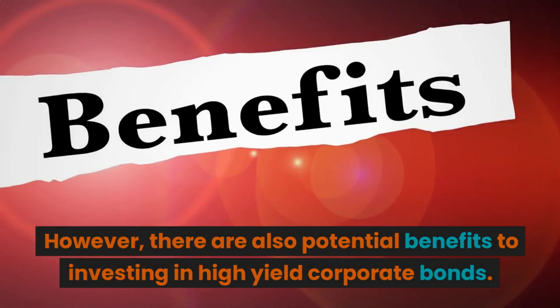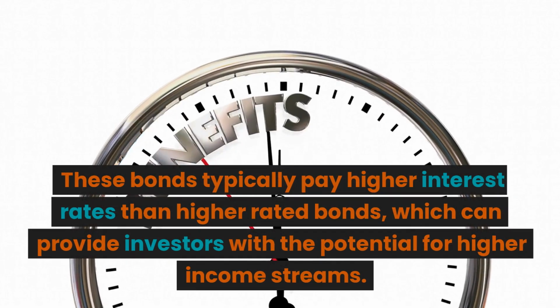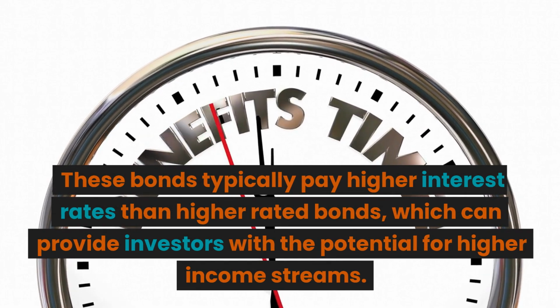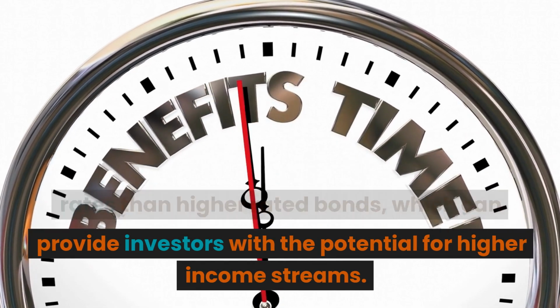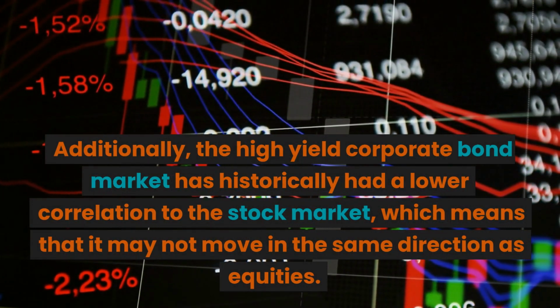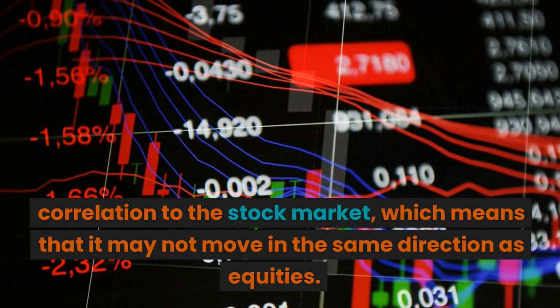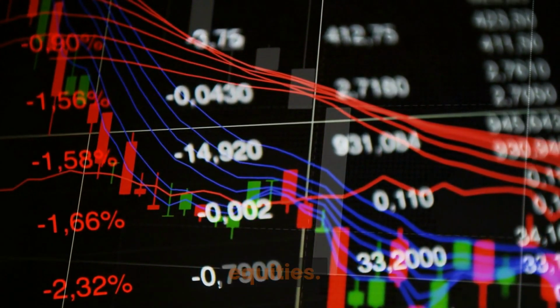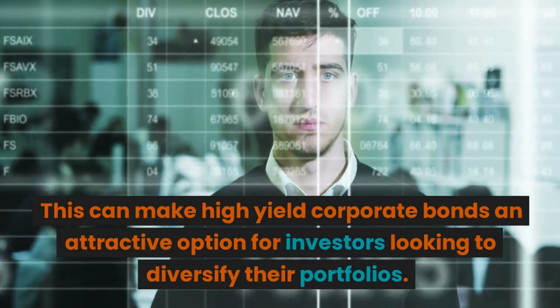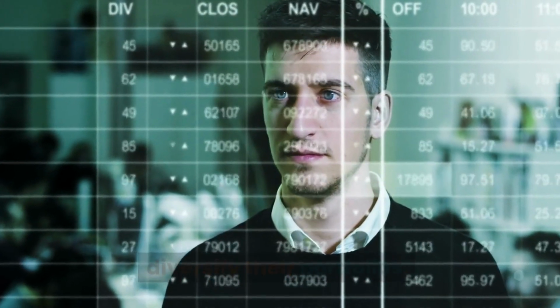However, there are also potential benefits to investing in high-yield corporate bonds. These bonds typically pay higher interest rates than higher-rated bonds, which can provide investors with the potential for higher income streams. Additionally, the high-yield corporate bond market has historically had a lower correlation to the stock market, which means that it may not move in the same direction as equities. This can make high-yield corporate bonds an attractive option for investors looking to diversify their portfolios.